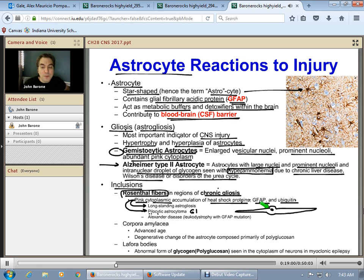Now, in their cytoplasm, they tend to accumulate all these heat shock proteins, GFAP, and you'll see these pink corkscrew inclusions in the cytoplasm. These are called Rosenthal fibers. Now, again, they happen anytime there are turned-on astrocytes. But I want you to remember them with pilocytic astrocytoma. It's one of the key features I'm going to think of. So you say Rosenthal fibers, I say pilocytic astrocytoma.